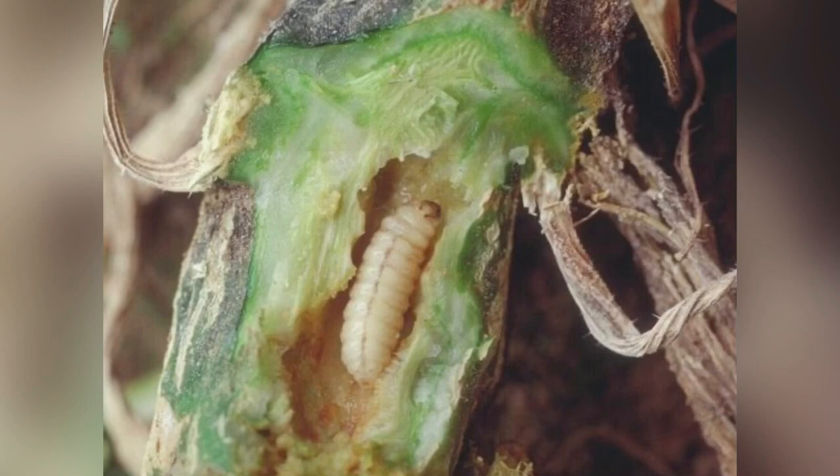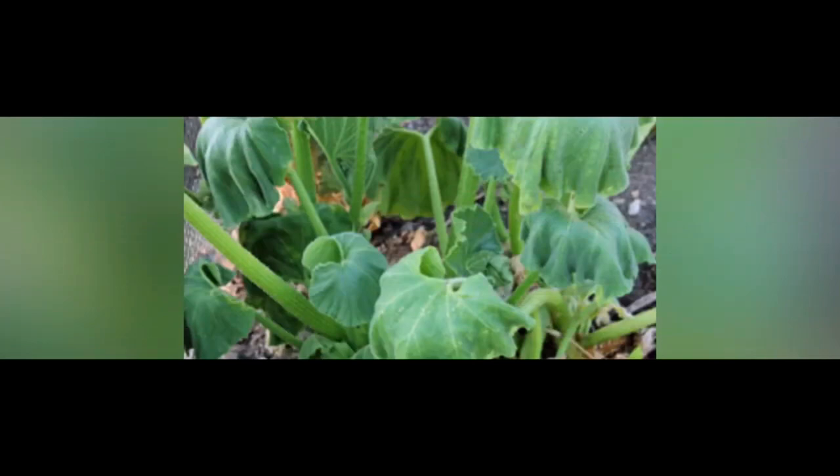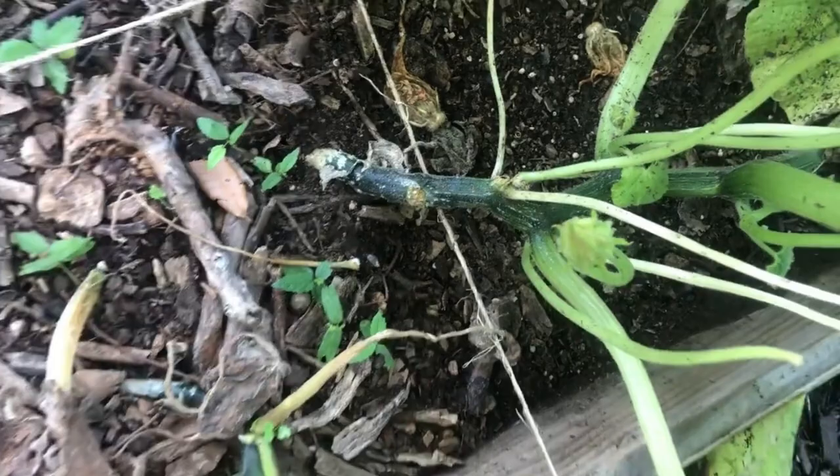So you'll have big, beautiful plants that are just loaded with squash, and you get so excited. And literally overnight, your plant can look like this. Oh, the devastation. I've been checking these plants daily and I haven't seen any yet, but they'll come. They always come. So let's talk about preventative measures.